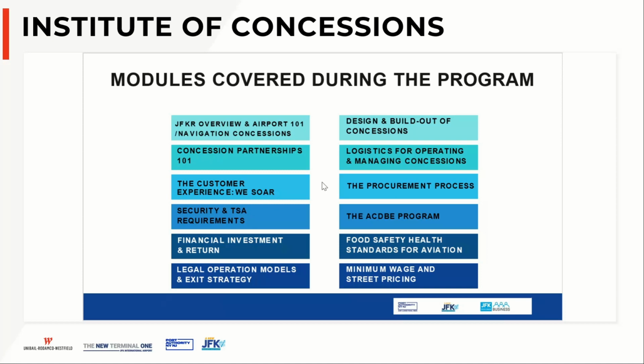Design and build out of concessions, logistics for operating and managing concessions, the procurement process, which many of you may be going through at this moment, the ACDBE program, again, which was touched upon at the top of this outreach, getting your ACDBE application in, learning the process, right? If you are certifiable, get your certification. Food, safety, health standards for aviation, and minimum wage and street pricing.